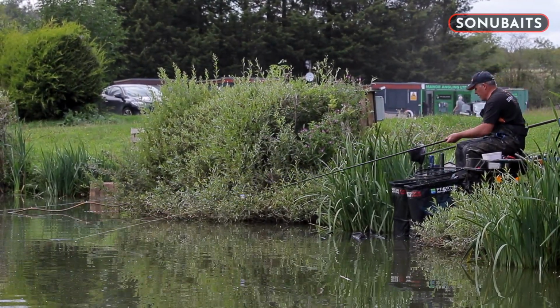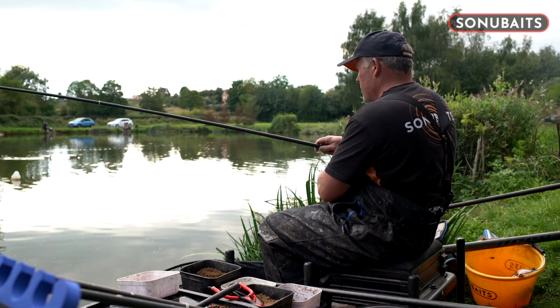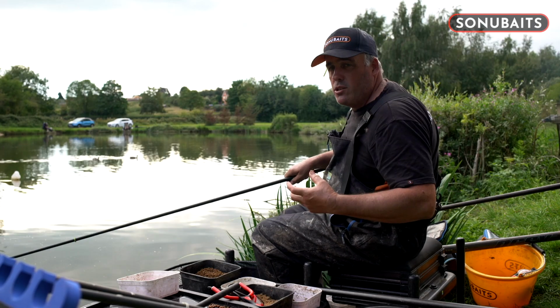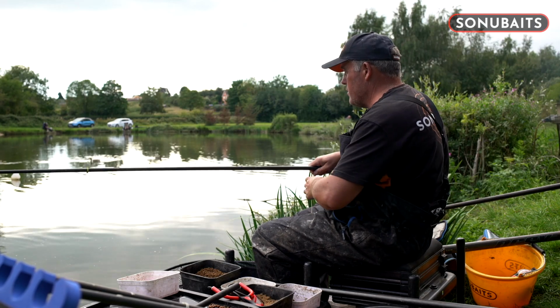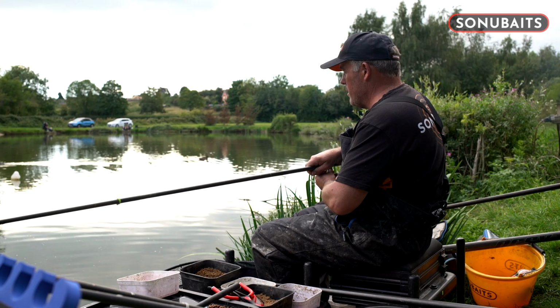I'm not going to put a lot of bait in. I'm just going to put a handful of micros, a handful of 4 mils, in that shallower water line. And I think they tell you some days, especially if you're fishing down in deeper water like I am at the moment.